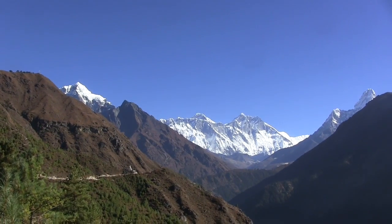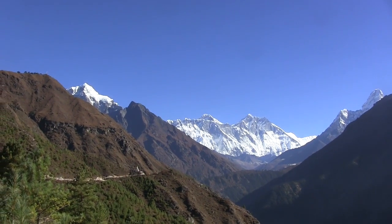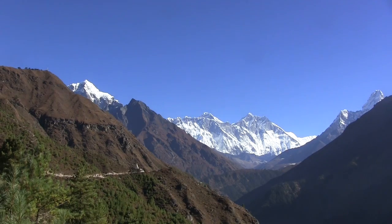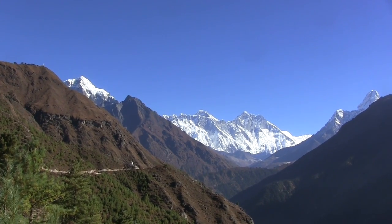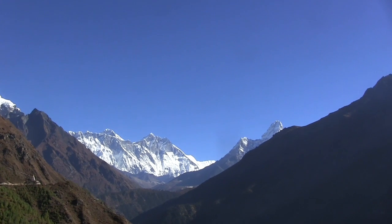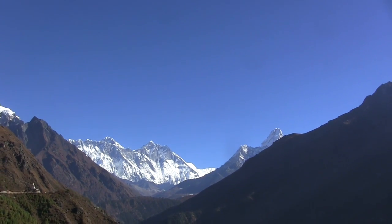This is our first view of Mount Everest on the trekking trail to Everest Base Camp. You can see the summit triangle there in the middle of the video. And over to the right is the famous mountain of Ama Dablam, jewel of the Himalaya.